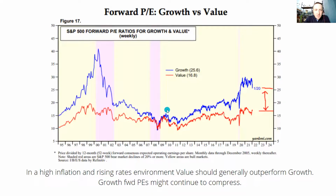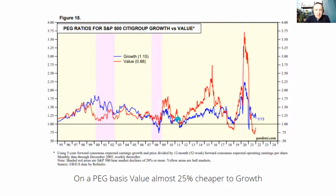Growth versus value for the S&P, that's how we look right now. Growth is still above 25 times PE on a forward basis, and value is slightly above 15. So the spread is still high. I think it will be narrowing. I think we want to stay long value versus growth on a relative basis this year, and that's the plan for my portfolio, basically.